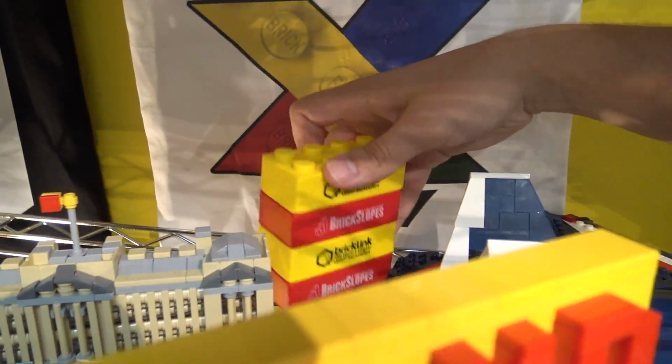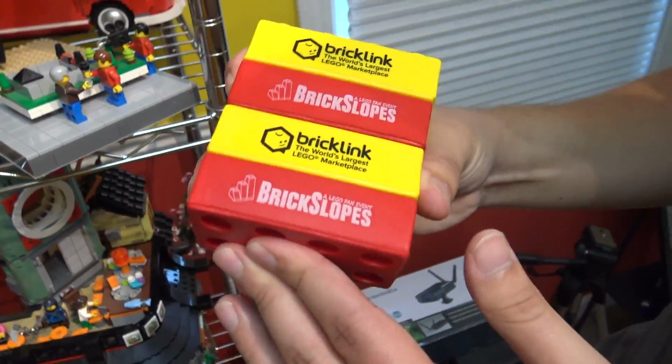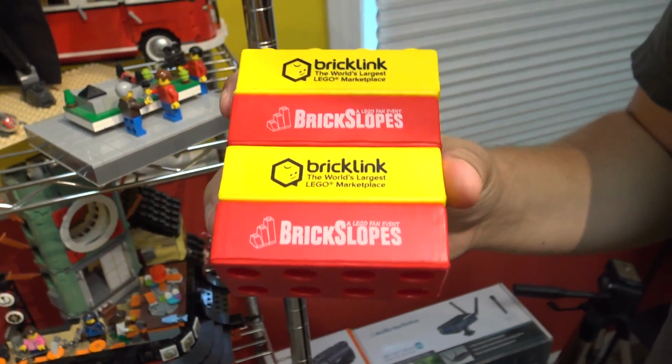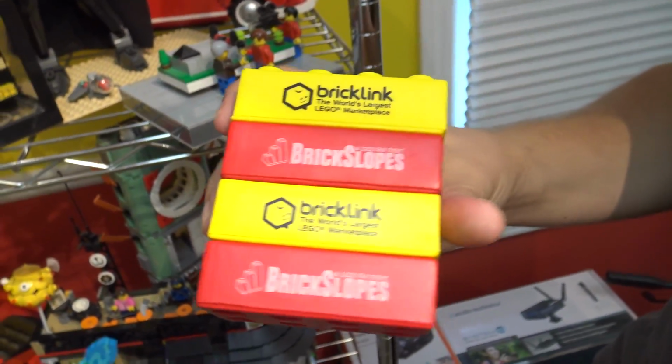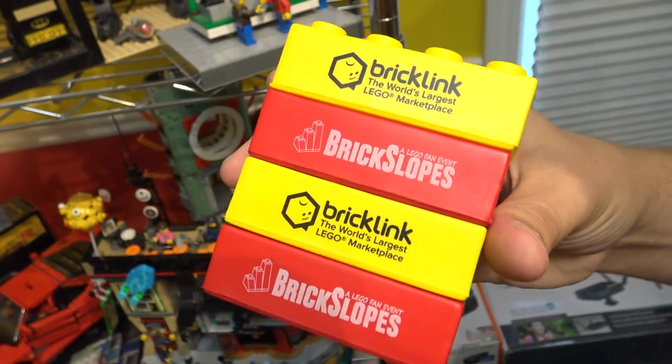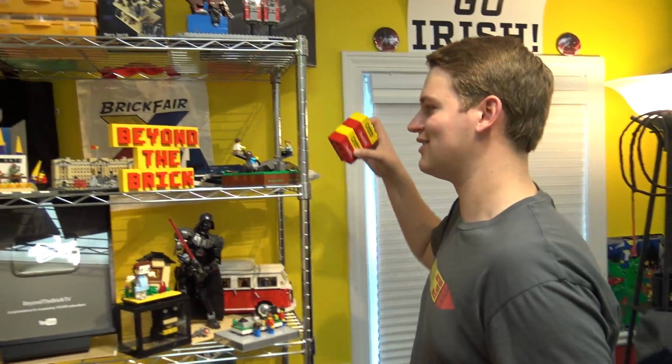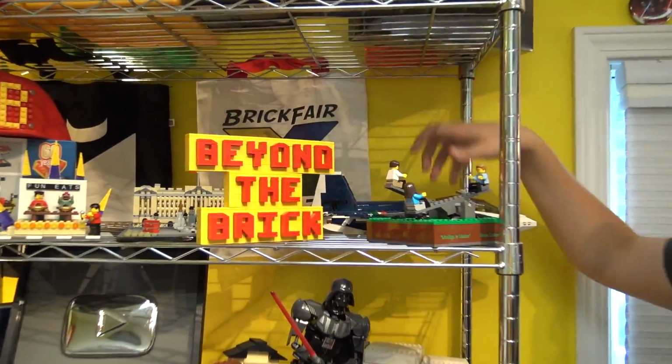Over here, I'll grab these out. These are a couple of plushy bricks from Brick Slopes, which is actually a show we have not made it to yet. One of the last major conventions in the US we haven't had the opportunity to make it to, and then Bricklink. But the Brick Slopes folks are always very nice. We've seen them at other shows, and someday we're going to make it to your event. Just haven't been able to do it yet.